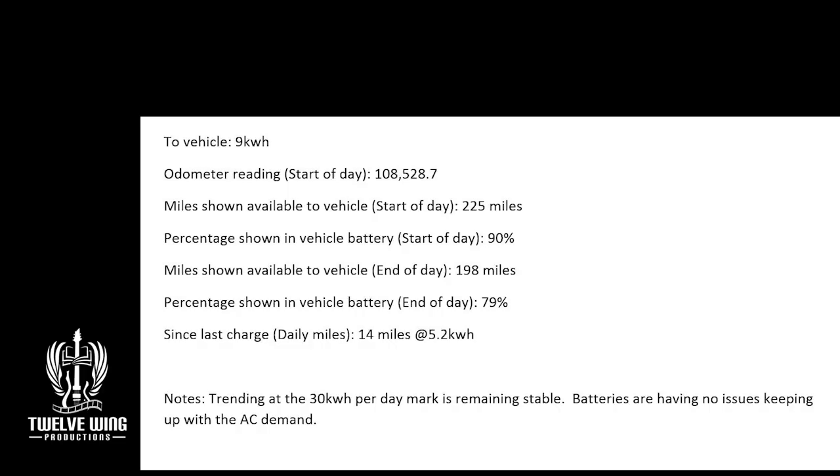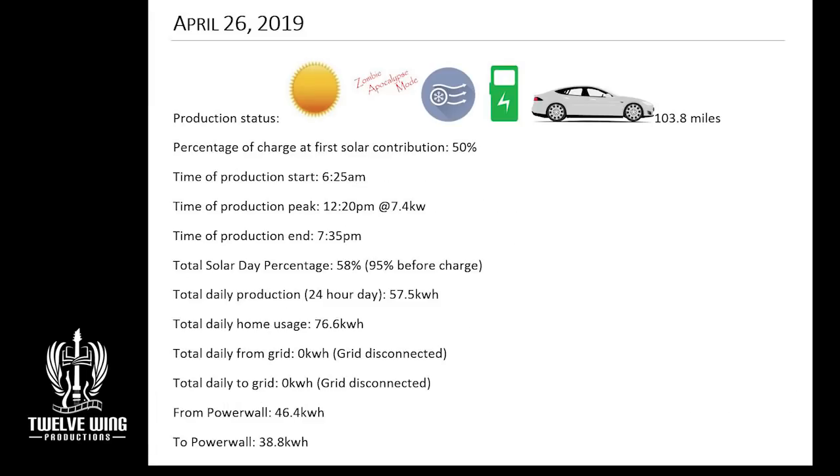And then also part of, as the notes say here, part of what led to that coming back up to around 30 kilowatt hours is that's with the AC. The AC kicks on a couple of times and can drive it up pretty quickly. It'll start to peak once we get around August.